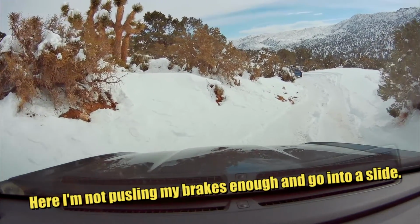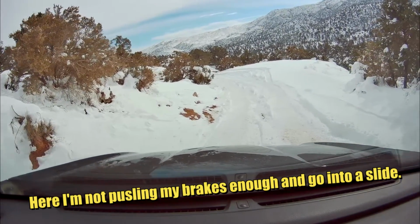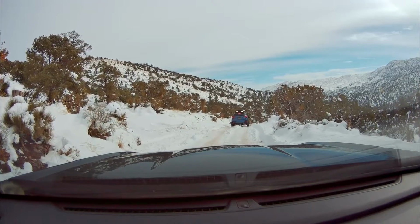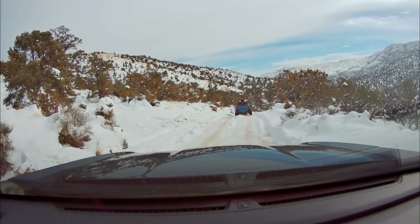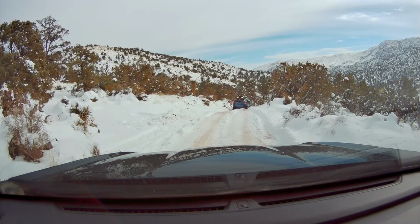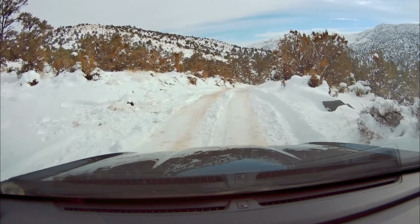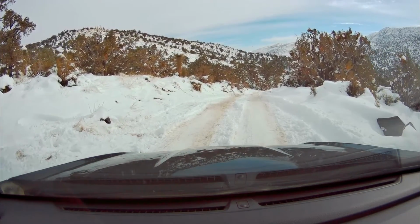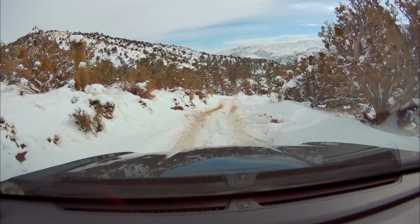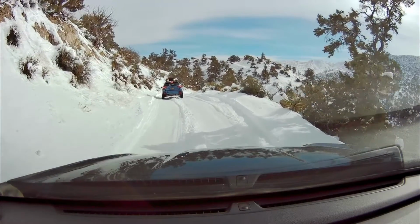Just make sure you don't fully lock your brakes. Even with ABS, it could still lock up. You have to just go into the side of the bank. On this other part, I'm sliding all over the place. Okay, 10-4. I'll wait. A couple of them went into the bank because they were sliding so much. Just be careful.